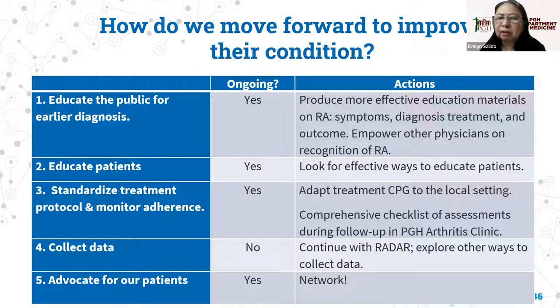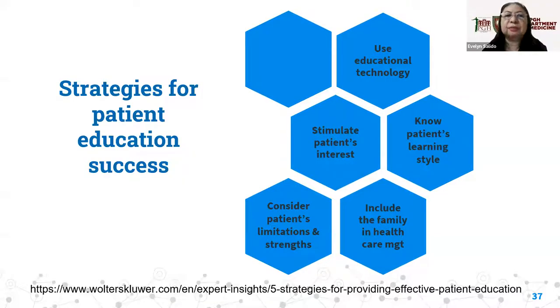There are efforts now at the society level to look at CPG, and maybe in PGH, we can see how we can further adapt the treatment strategies in the CPG. And a comprehensive checklist of assessments during follow-up in the PGH arthritis clinic may help. But definitely, we need to collect data. We need to continue with RADAR, explore other ways to collect data. And last but not the least, we need to advocate for our patients by studying and networking, because we cannot do this on our own.